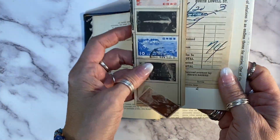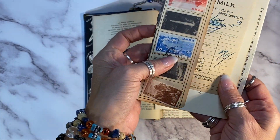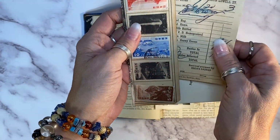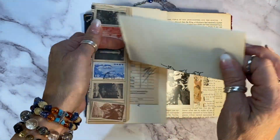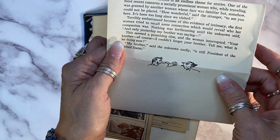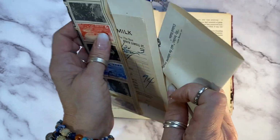I made this wonderful pocket here out of a vintage stamp collector's page with the stamp still on there. And it's got 3 pockets. So this one has a 1950s receipt in it. This one here has a page from the book, and look at that little comedy illustration there. I think it's hysterical. And that's in that pocket there.